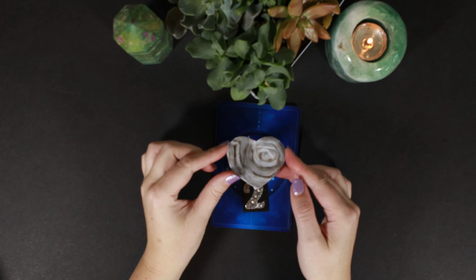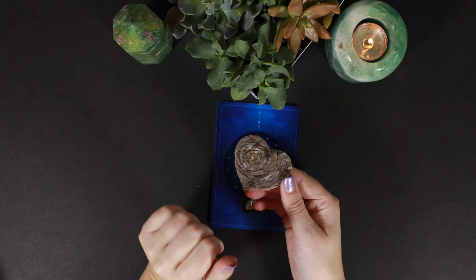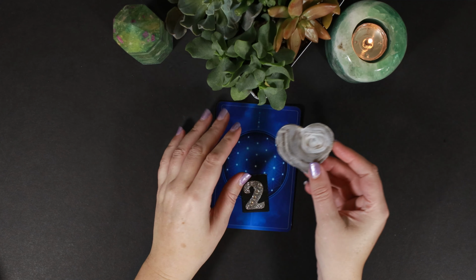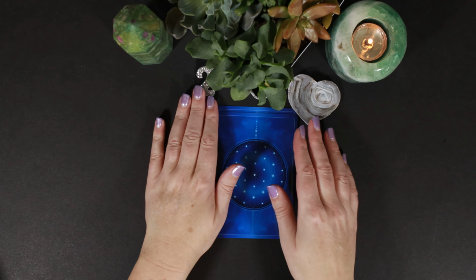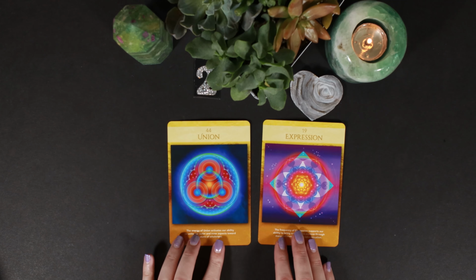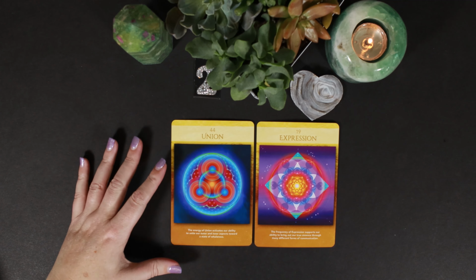Hello, group two. So this is a really pretty little Druzy heart, and that's what it looks like on the back, but on the front it has all these crystals, and this is number two. So the cards that come out for you are Union and Expression. I only planned on pulling one, and two popped out, so we're taking it.